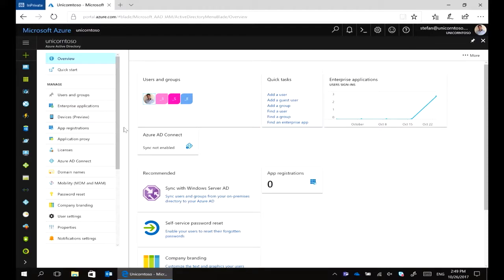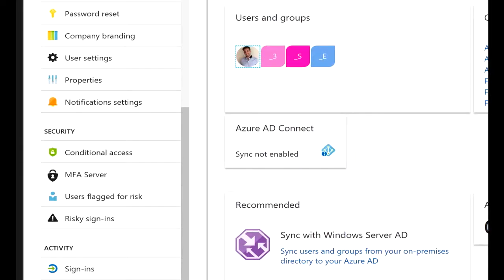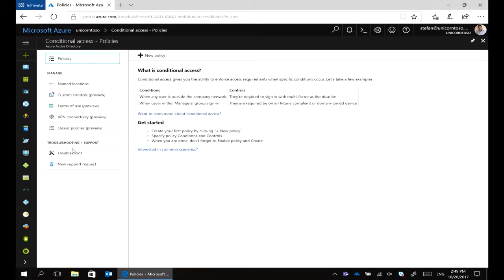Who here is familiar with Conditional Access, what we have in Azure AD? Everybody. Almost, no? I think it's a little bit over 50%. So I'm here in the Azure portal, where we are in the Active Directory console, where you can go to Conditional Access. So that's over here. Clicking on Conditional Access, here's where I can create my policies.